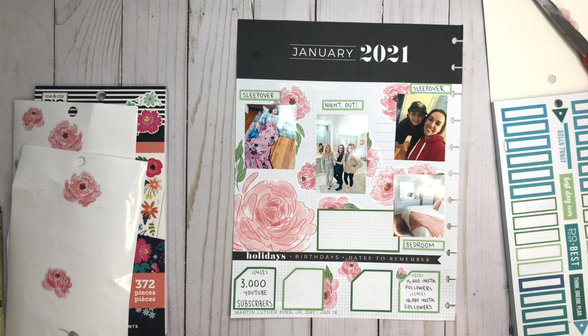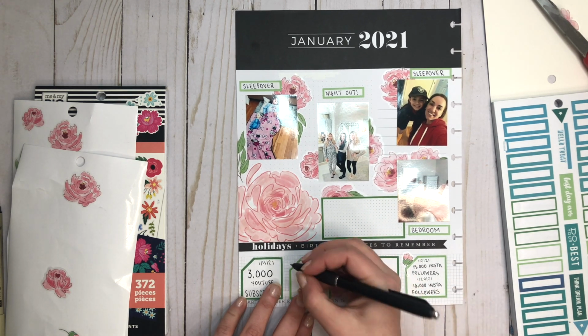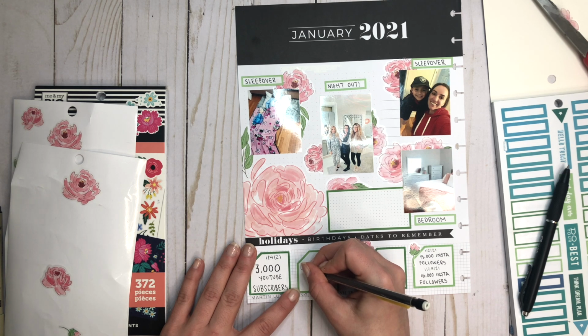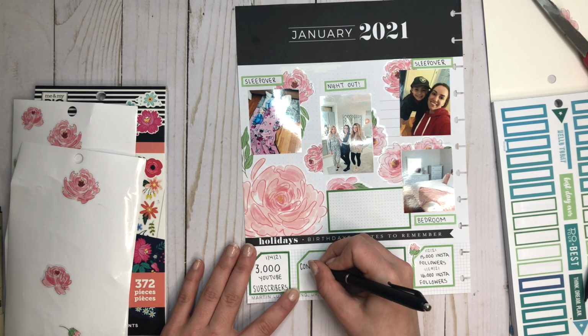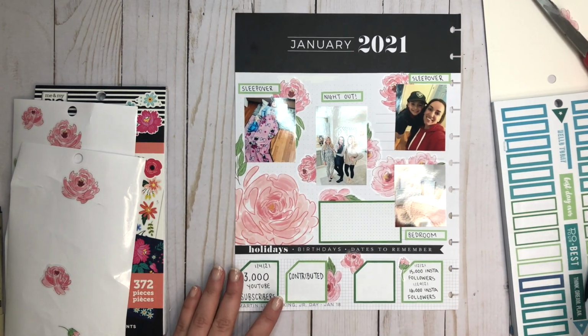All right. What else? Let me see. This is one I need a pencil for to make sure that I'm spacing this properly. Okay. Contributed. Yep, this is good. Just writing over this. I'll erase the pencil in a little while after this video, after the pen dries, even though Sharpie S-Gel is pretty good about it.